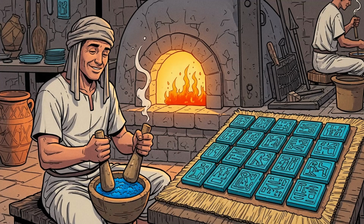A procession forms. Bearers pick up the gilded boat, bark and shrine together, balanced so the weight sits across shoulders evenly. The route is not random.